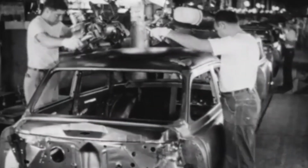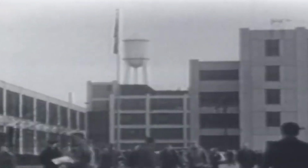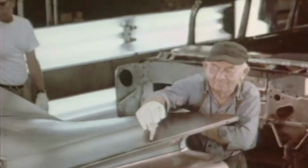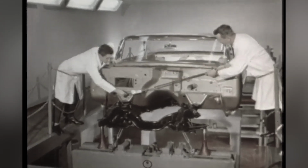Most line workers earned around $2 to $3 an hour in the early 1960s. At the time, it was a solid wage. A full-time Studebaker worker could take home around $90 to $120 per week, which was often enough to support a small family, pay a mortgage, and put food on the table. And remember, the average yearly income in 1960 was about $5,600 across the US. A Studebaker worker could make close to that, or even more, depending on overtime or skilled work.